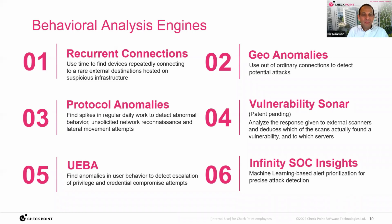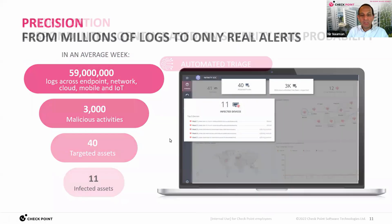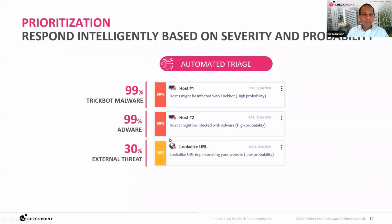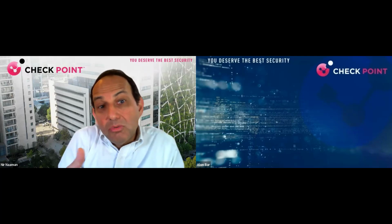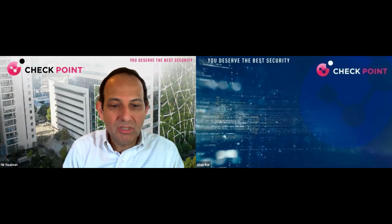Let's see what this looks like in practice. So it's a prioritization tool, and it gives you the prioritized list of events. So switching to demo mode. I'll start off with how do you get there? Where is this Infinity NDR? So let's show that.